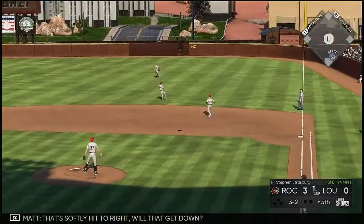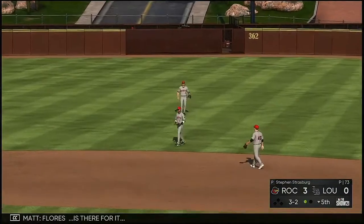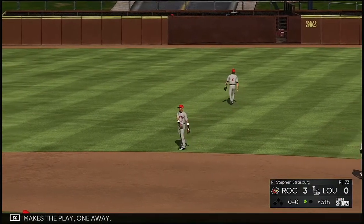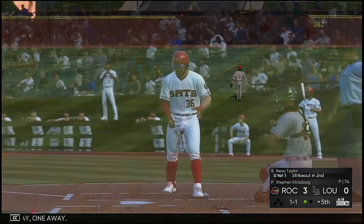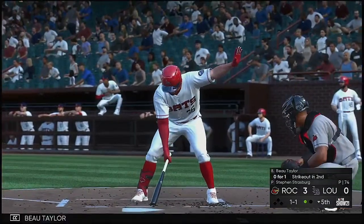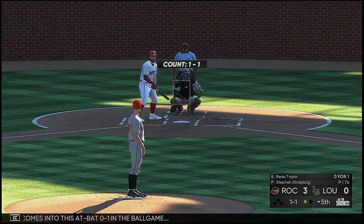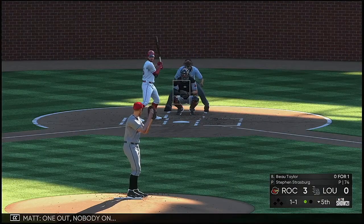That softly hit to right. Will that get down? Flores is there for it. Makes the play, one away. Next to hit, Bo Taylor comes into this at bat 0 for 1 in the ballgame. One out, nobody on.